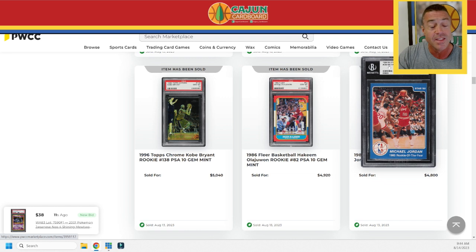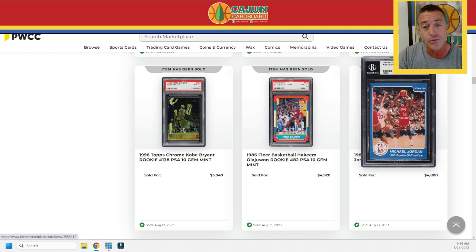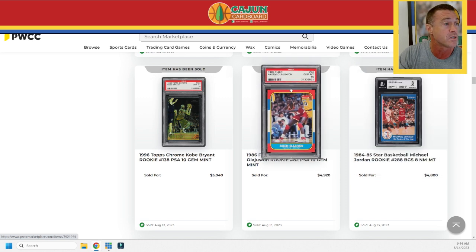Jordan Rookie of the Year. This is an 84 Jordan, so just a half grade off of what I'm looking for, which makes me ill, because that means if the 8 sells for 4,800, I'm going to be paying out the ass for an 8.5 to complete my 8.5 Jordan Star set, 24 cards.